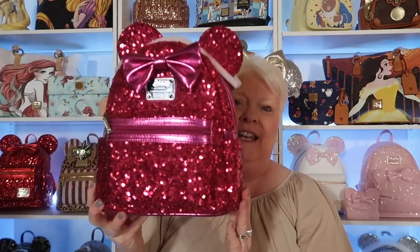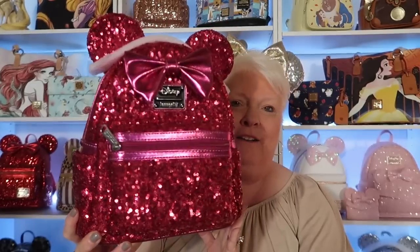Oh my goodness. Is this not the most amazing color? It is an all over sequin bag from 707. It is a re-release that they have done, and this is just gorgeous. They call it magenta, and it is stunning. It's all sequins, and it has this beautiful magenta colored bow and trim. The hardware is silver, and y'all, I'm absolutely in love with this thing.